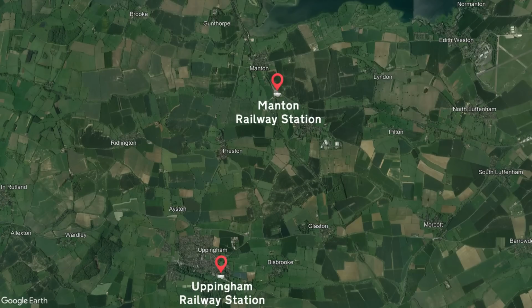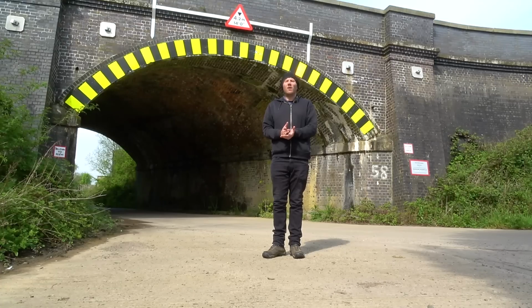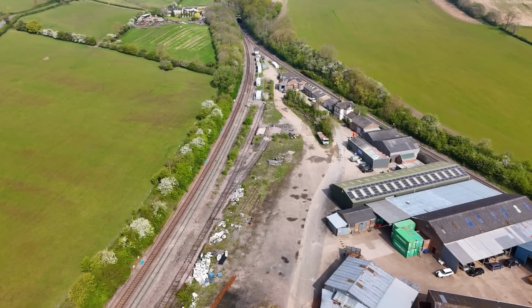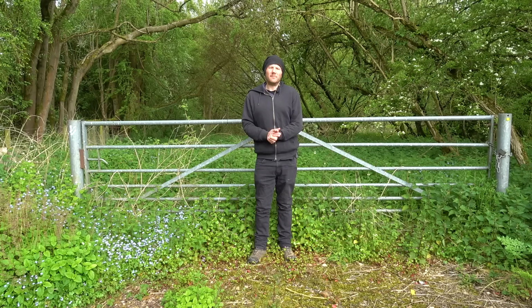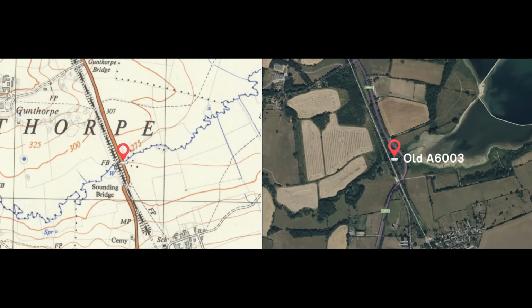Furthermore, local residents opted to travel the short distance to Manton railway station, which is the far better connected railway station. Or at least it was. Like the Uppingham branch line, it closed in the 1960s, although unlike the branch line, the railway at Manton still exists and runs underneath the entire village via a tunnel. Just to the north of Manton is the A6003, which, according to our old maps, used to run parallel to the railway in this location, but it would appear that that's no longer the case.